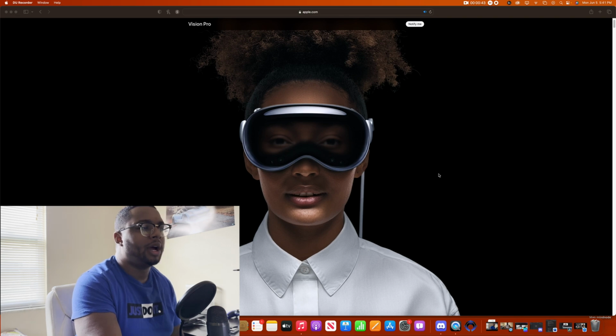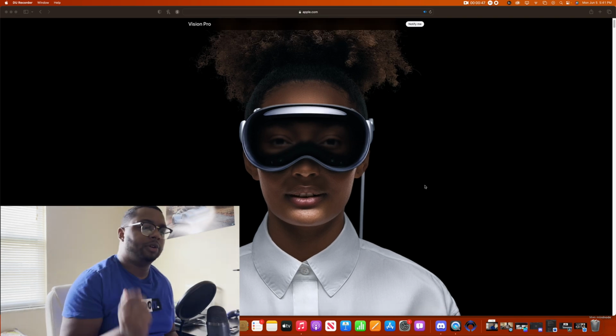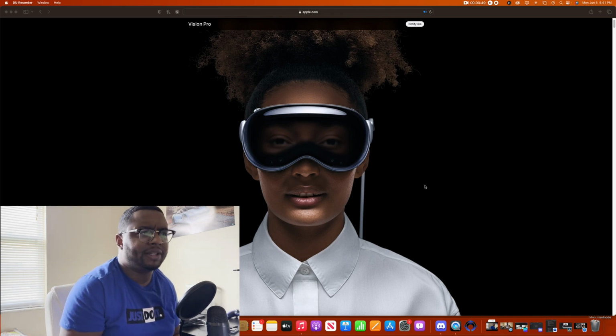Obviously, as you see here, you can see what they look like, breathable material. They did a lot of work. I think they said over 10 years this was in the making. Congratulations to Apple for finally putting this product at least to be seen. It won't be available until early next year.